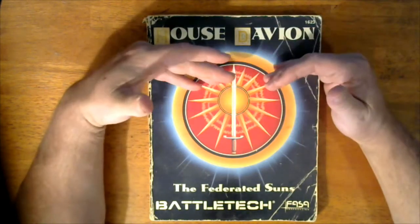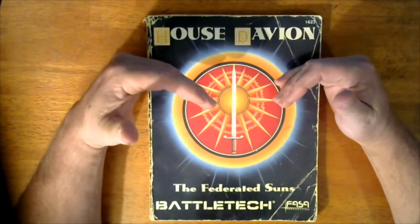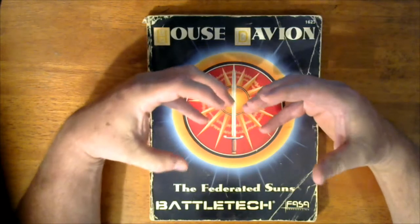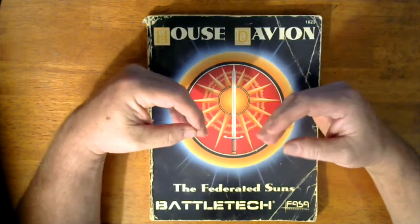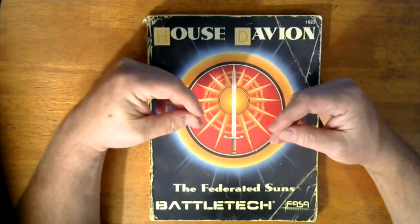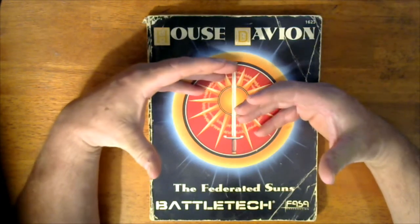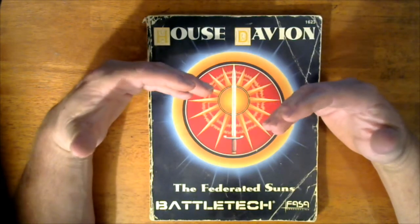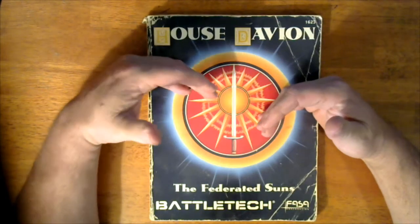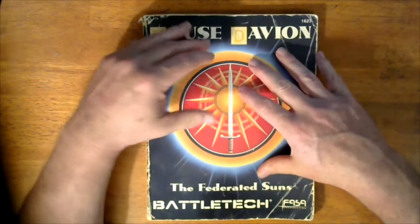So the Federated Suns is the strongest militarily speaking, to a point. The weakness for their military is they're spread out. The house has got so much territory to cover that it's not possible for them to be everywhere at one time. And the limitations of the supply chain also cause problems.